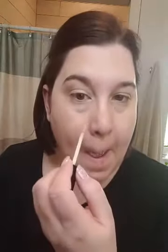Okay, so we just did a little bit of that concealer. Just kind of did a little bit of patting it in, got a little bit of redness around the nose area. So we're going to kind of tap that in. Just, oh my gosh, it is so awesome.